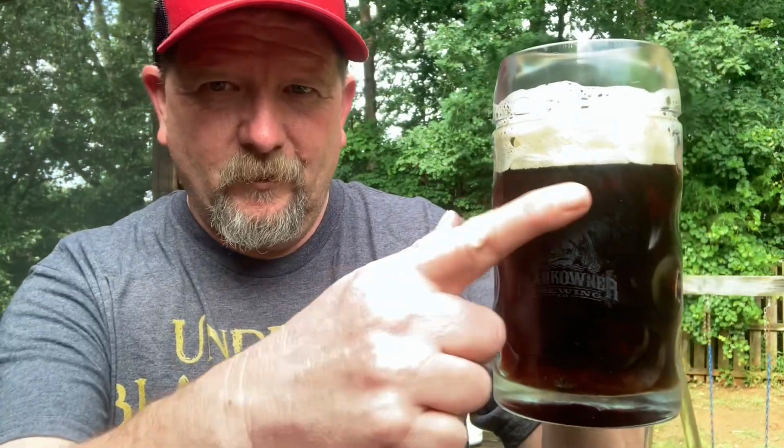You can almost still see the Plankowner logo there, but as you can see, very dark. Can't see my finger through it. Nice tan head. Now, this is a Dunkelweizen, so it is a dark ale. It comes in at 7%. It's not barrel aged. And the best way I can describe it is a Dunkelweizen is like a darker version of a Hefeweizen, maybe? I may be wrong.